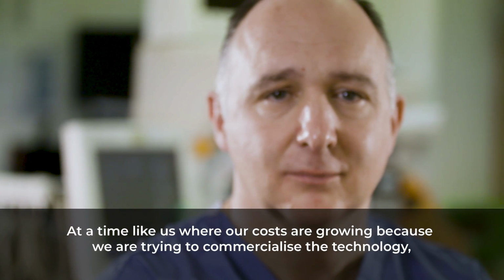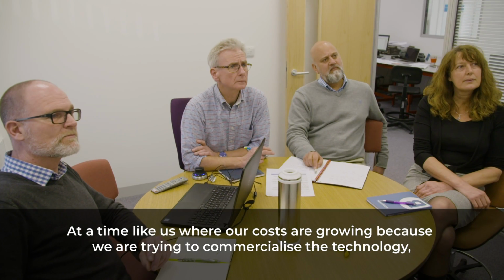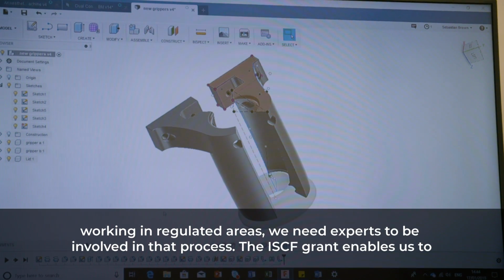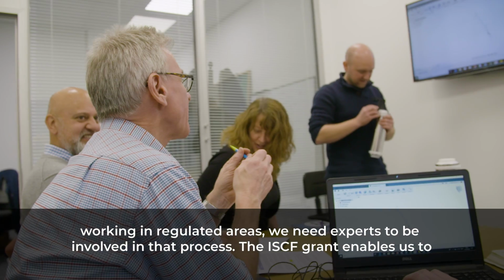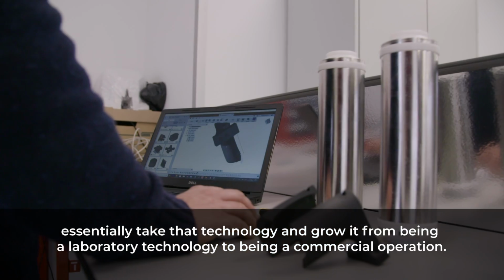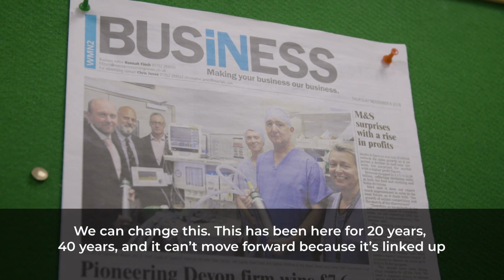At a time like this, our costs are growing because we are trying to commercialise the technology and working in regulated areas, and we need experts to be involved in that process. The ISCF grant enables us to essentially take that technology and grow it from being a laboratory technology to being a commercial operation.